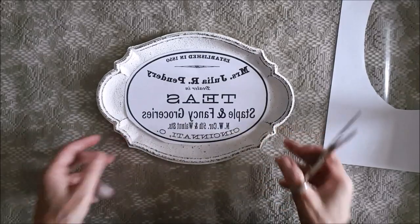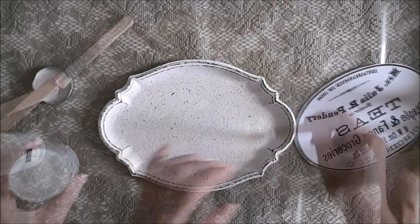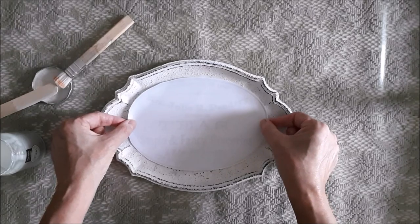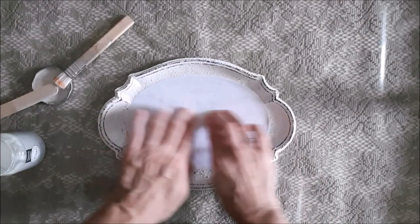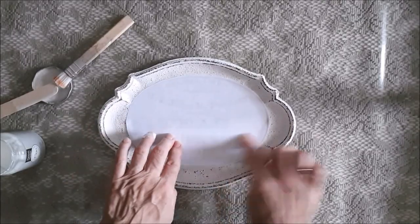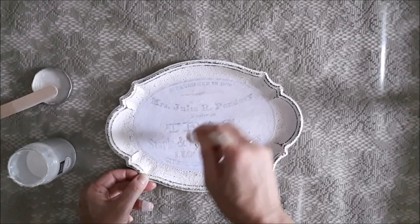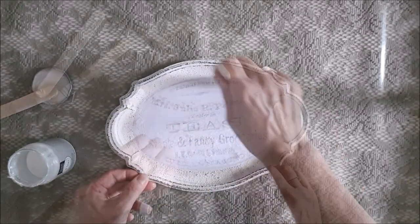Now because I just want a faint print of this because I want it to look old and worn, I'm just going to use my matte medium, wet the plate with my matte medium with a brush, put it face down, that's why the text is reversed, and then wait a few minutes, not too long because I don't want the print to be very strong, and then I'll just pull it up.